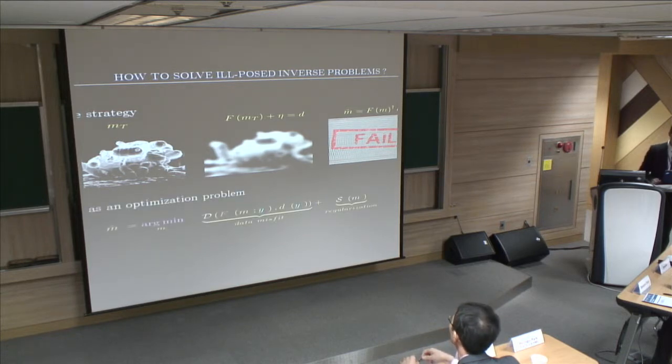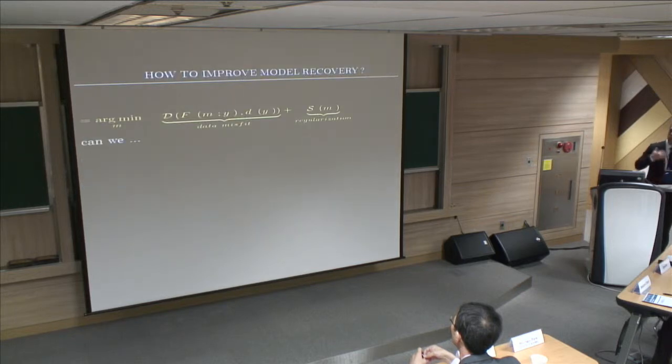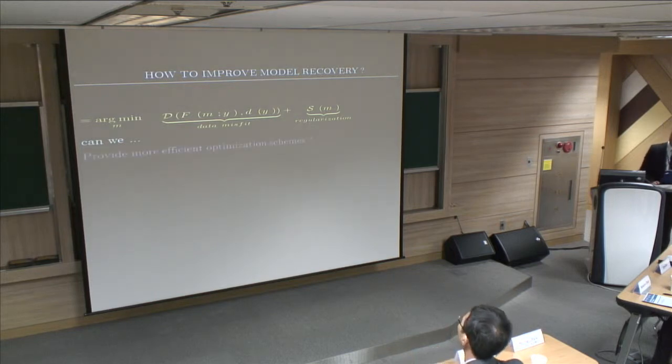So what we typically do is we pose these problems as optimization problems that have two components. One is a data misfit term. The other part is a regularization term that incorporates a priori information we have about the solution. And taking a more holistic perspective upon this question, and again I apologize for the fact that some of it is cut, there are multiple questions we can ask ourselves in order to resolve that problem in a better way. So as optimizer, we may ask ourselves, okay, how can we optimize this faster, bigger, and so forth?